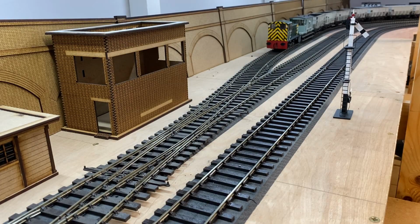Now that the new track's complete, we can run a test train through and make sure it all runs as we expected.